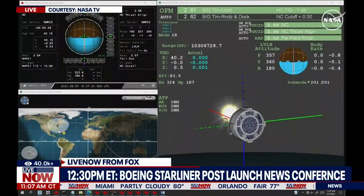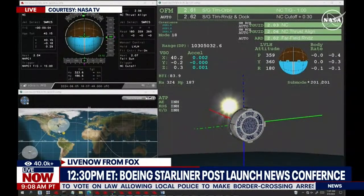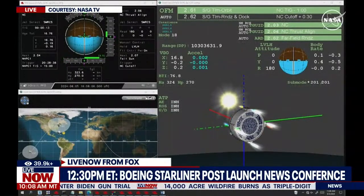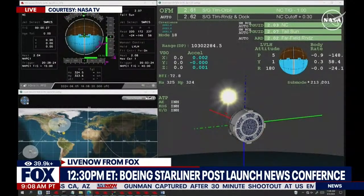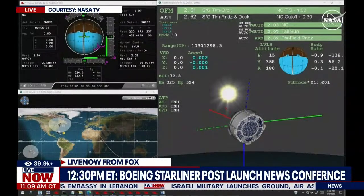And 30 seconds till the expected NC burn. And NC burn is starting for good OMAC burn. Engine burns. Good NC burn. Good NC.